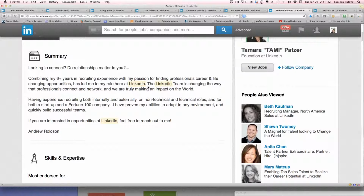So if you read the way that they put this information together, I think you can learn how to create a very powerful summary. And note how short his is. It's a total of literally a couple paragraphs here. So I just want you to pay attention. I'm going to check for questions.